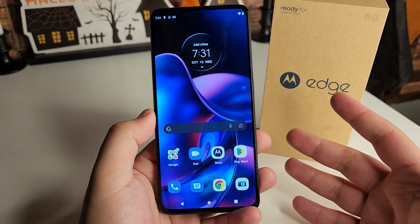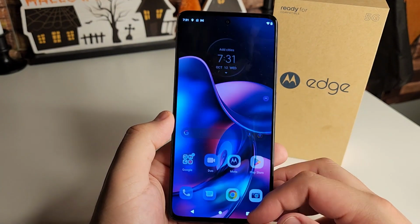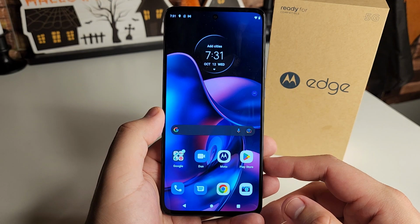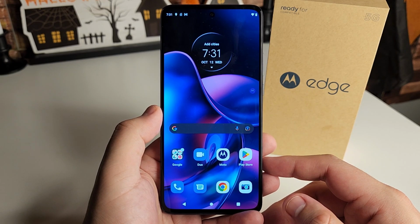Obviously this is near stock Android as well, so I love going through this UI. The Moto actions are great on this device as well. That's probably one of the reasons why people are going to pick up this device, is because they're very fond of Motorola. But I really do enjoy that we have some support on this device up to 2026. That's definitely nice that we get that on here.